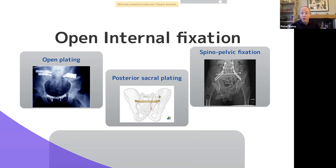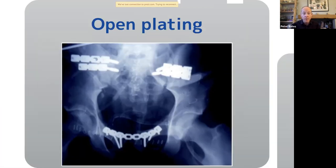Open internal fixation is all very well, but it does carry with it the potential for infection and soft tissue problems. That's open plating. You can see they've plated the sacroiliac joints here. You can see there's a sacroiliac joint running down there and running down there. And you can see they put these plates across on both sides. And at the front, you can also see this plate running down here where they fix the symphysis.